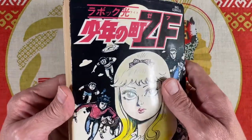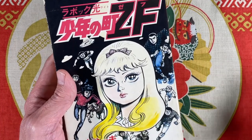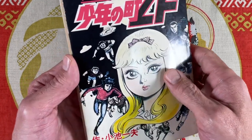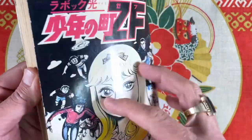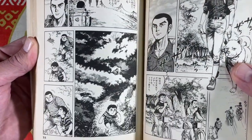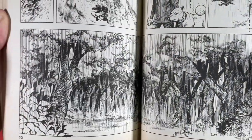But this is a story about a ragtag group of kids that go to try to find a crashed UFO. And while they're gone from their small town, vampiric aliens have taken over, putting everyone to sleep. And they have to save this girl, who is an alien. It's very confusing if you don't read it, but the art is amazing. There's that rain.